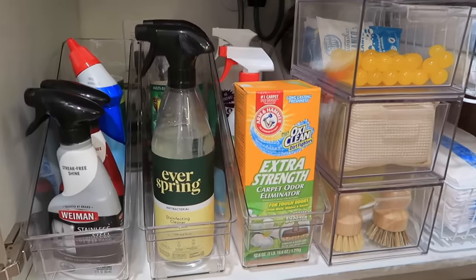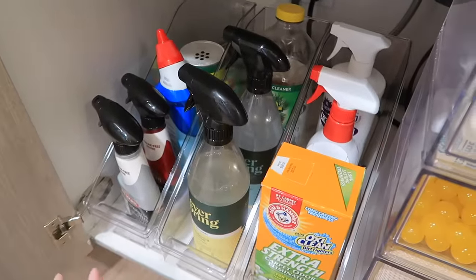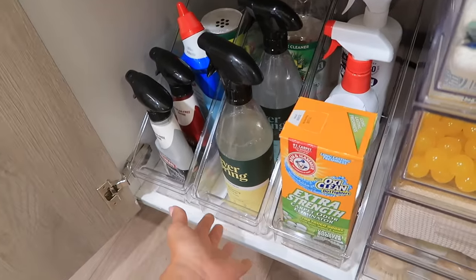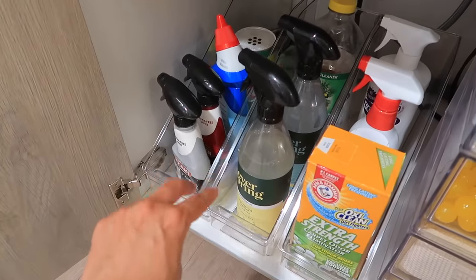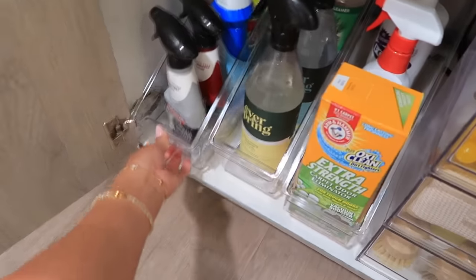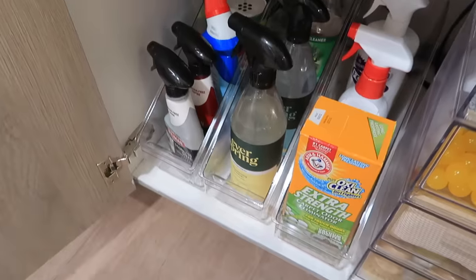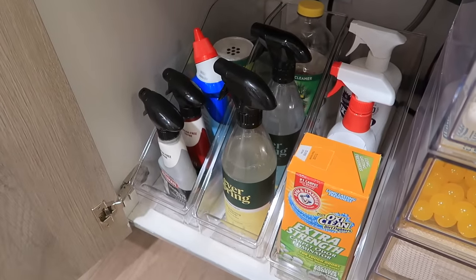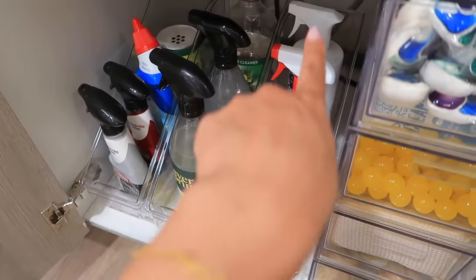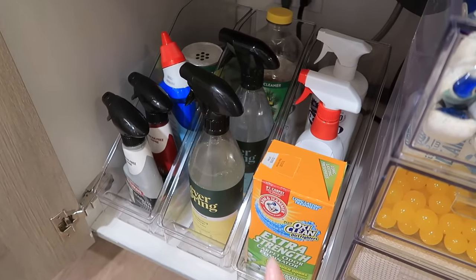Let me give you a little close up so you can see now. And I tried to organize these to where on my cleaning days I can just roll out the bin that I need. So most likely will be these two. I just roll it out, and I don't have to take out each product individually. I can just roll it out, use the stuff, roll it back in. Easy peasy. And this right here is stuff that I don't reach for as often, but I still wanted a spot for them for when I need them.